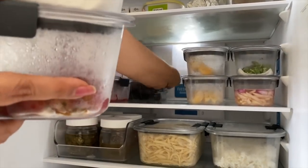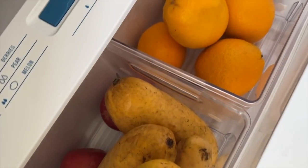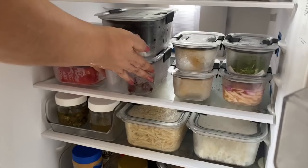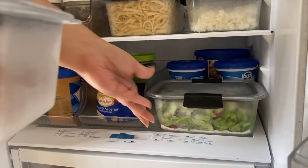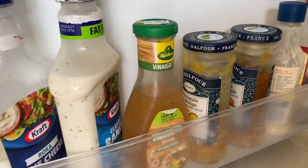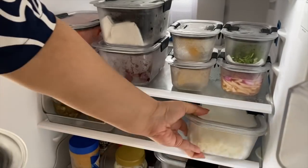The fruit that is not yet cut is then tucked behind the chopped fruit or kept in the drawer. This way, we all know what to pull out. Here is the salad that we chopped, and for more excess, I also store dressings and jams here. I also have pasta and the rice and my mason jars.